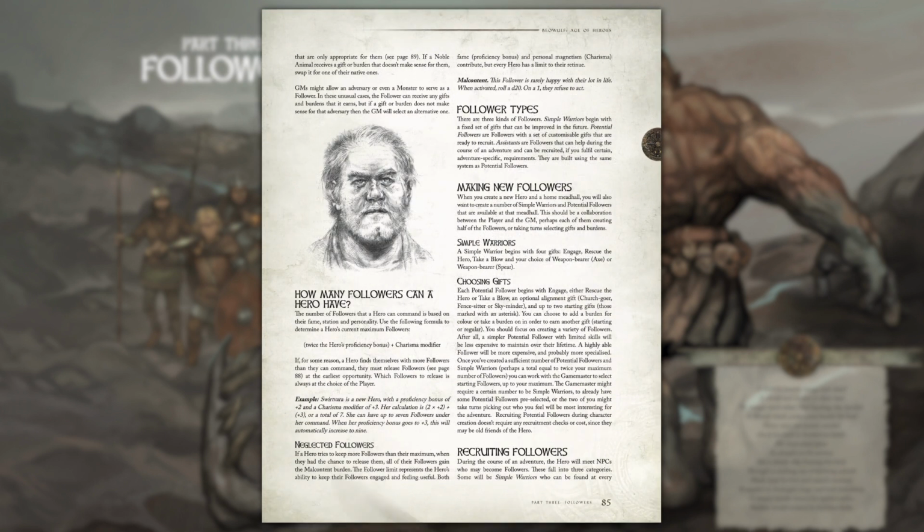As mentioned in my video on character creation, the maximum number of followers you can have is equal to twice your proficiency bonus plus your charisma modifier. When starting your first session of Beowulf: Age of Heroes, the player and the GM should work together to create a number of simple warriors and potential followers for the player to choose from. Simple warriors are quick to make. They begin with 4 gifts: engage, rescue the hero, take a blow, and weapon bearer, either axe or spear.